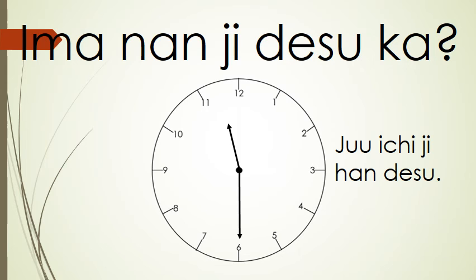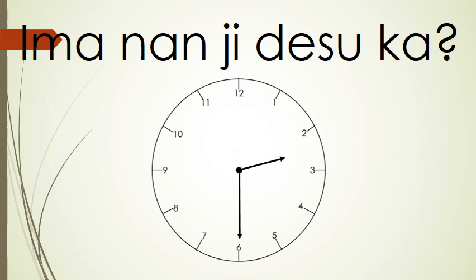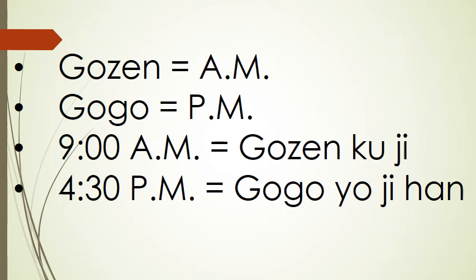11時半です。今何時ですか？2時半です。So now we know how to talk about time on the hour or half past the hour. But what about AM and PM? Well, in Japanese, gozen is AM and gogo is PM. We can put either of those before a time to state whether it's AM or PM. So for example, 9 o'clock AM would be gozen kuji. 4:30 PM would be gogo yoji han.